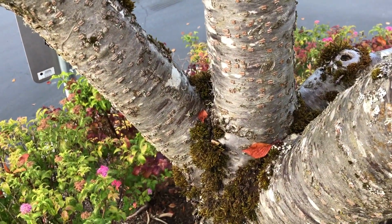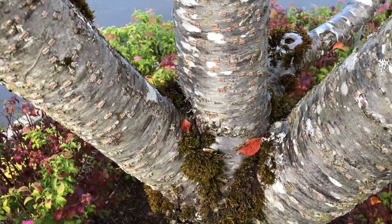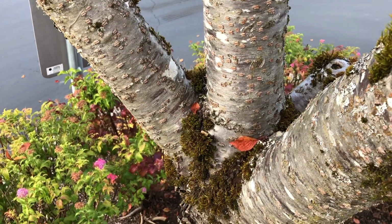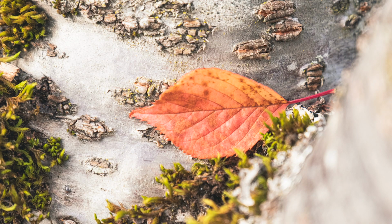I'm going to try moving around a little bit, see where the photo is, looking at different perspectives. And we'll see if we change anything. I'm using this other branch kind of as a foreground leading line now. And I'm going to go to the right third with the leaf. We'll see how that does. Pretty neat.